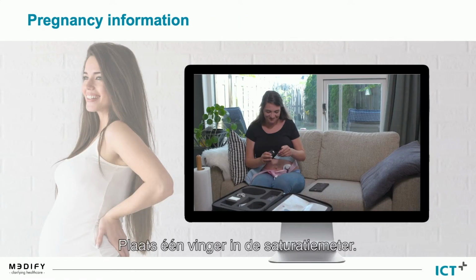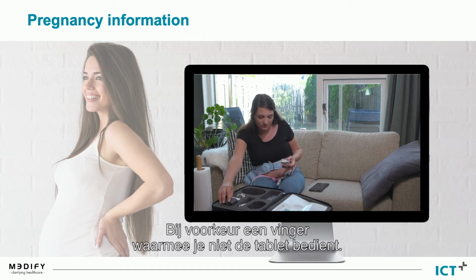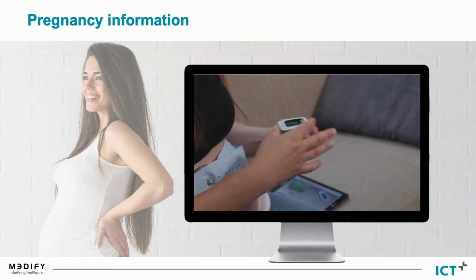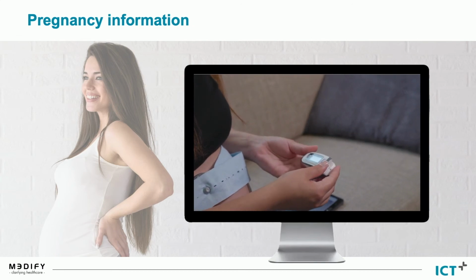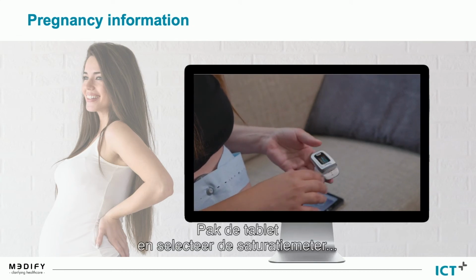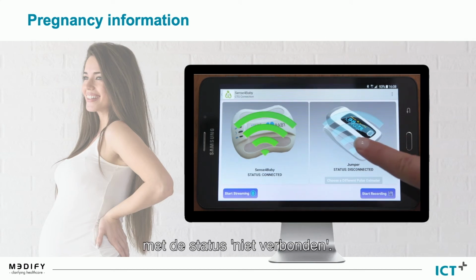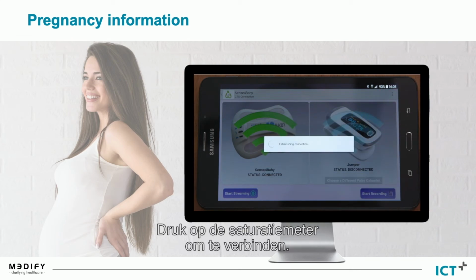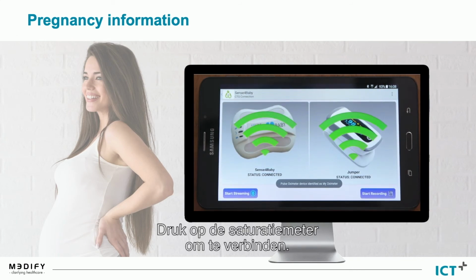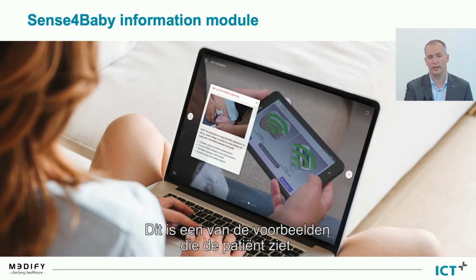Place one of your fingers in the pulse oximeter, preferably one that you don't use to control the tablet. Click on the button to activate the pulse oximeter. Now take the tablet and click on the image of the pulse oximeter with the status disconnected. A list of available devices will pop up. Click on the pulse oximeter to connect it. So this is one of the examples that the patient will get.